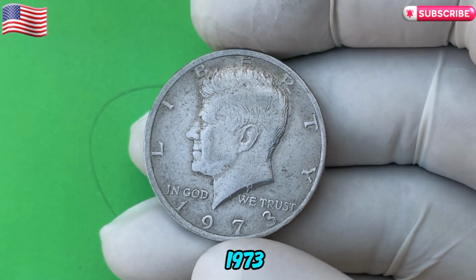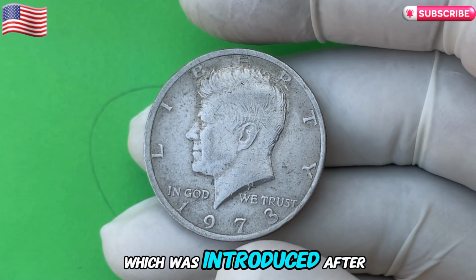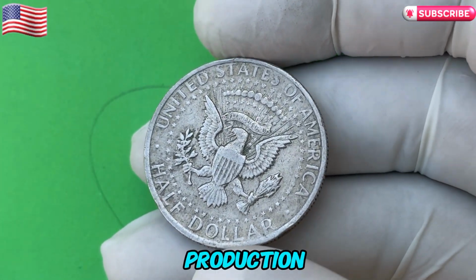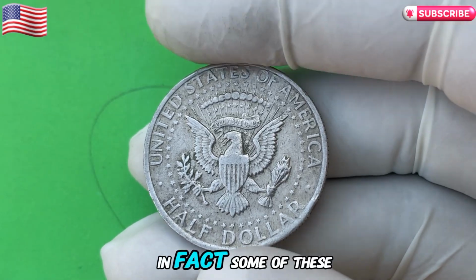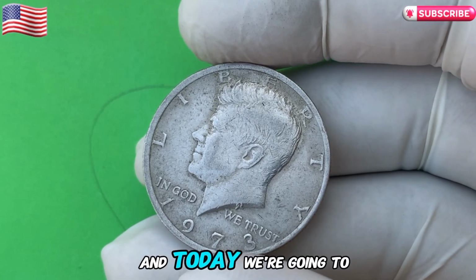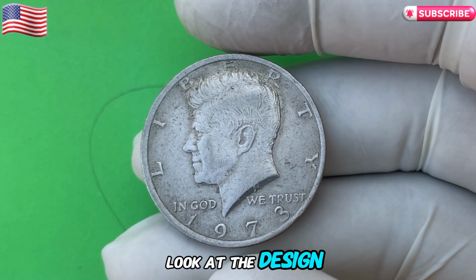The 1973 Kennedy half-dollar is made from a copper-nickel blend, which was introduced after the U.S. government decided to stop using silver in the coin's production. But just because it's made of a different material doesn't mean it's any less valuable. In fact, some of these coins are worth far more than their face value, and today, we're going to uncover exactly why. Let's take a closer look at the design.